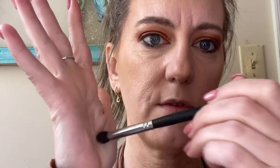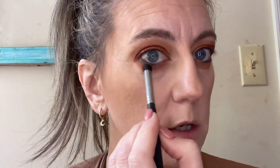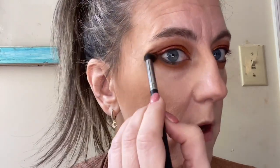Let's get going. Starting off with a little fluffier brush. This is by Morphe. It's an M322, and it's just got a fluffy end. We're going to start with this shade, laying it down, and then I'm going to put the darker shades in after, and then I'll go in and blow it all out again. This is a good one for when you want a smoked out look, and you want it to show. This brush is good for that.